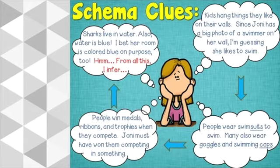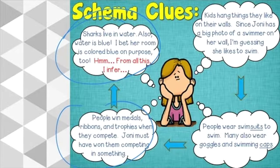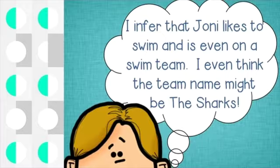So, here are my clues. Here's my schema. This is the background knowledge I bring to it. Sharks live in water. Also, water is blue. I bet her room is colored blue on purpose. From all this, I can infer that she likes to swim. Here are the other schemas. People win medals, ribbons, and trophies when they compete. Joni must have won them competing in something. People wear swimsuits to swim, and maybe also wear goggles and swimming caps. So we're inferring, based on all those clues and what we know about the posters and equipment in her room, that she's probably a swimmer and loves the water.